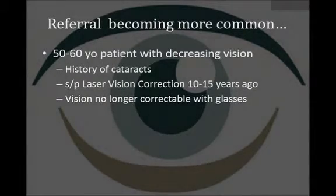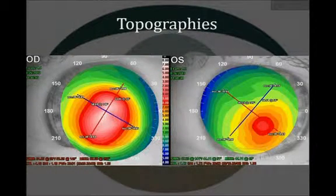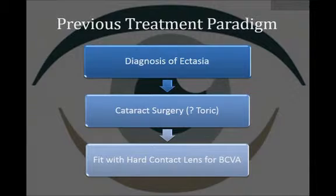And this is a referral that I've been seeing more and more commonly in the last year. I think I've seen 3 patients in this past month. You've got a cataract age patient with decreasing vision. They knew they had a history of cataracts, and they've had laser vision correction in the past. And now their vision is suddenly no longer correctable with glasses. The topography shows part of the story, with a pathologic irregular astigmatism and steepened Ks, worse in the right eye than the left eye. But this patient also really does have a big cataract. And so the question is then, what do we do?